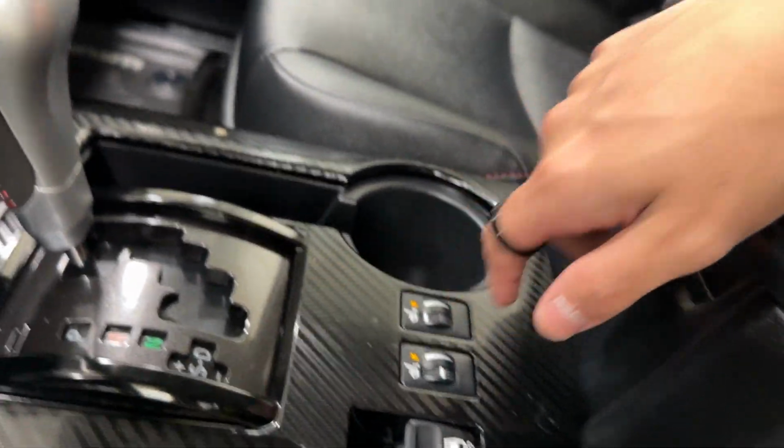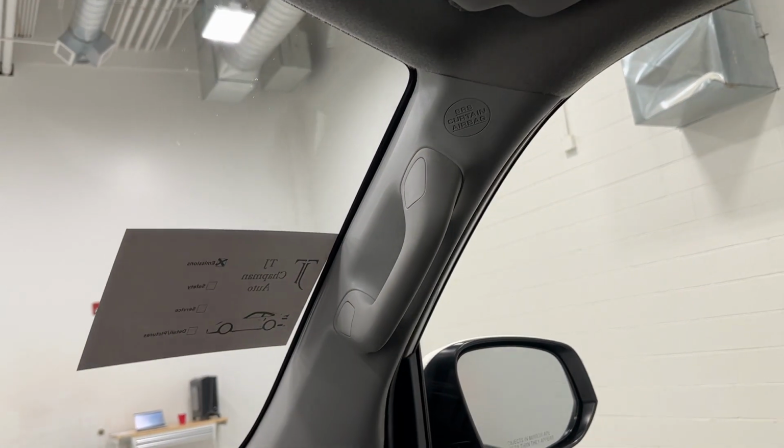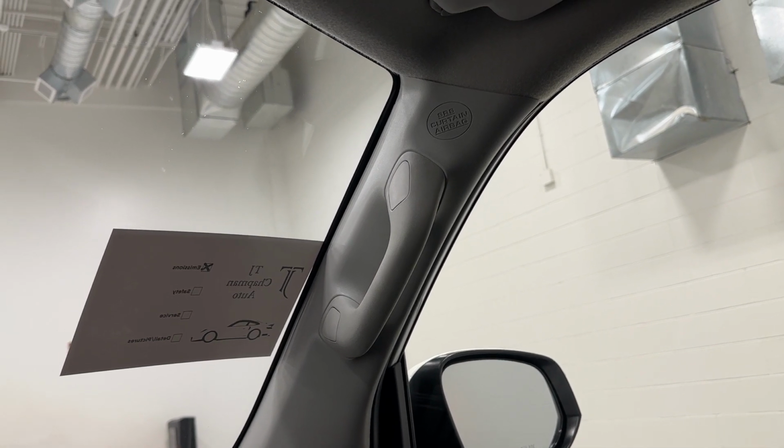Let's go ahead and turn this one all the way up. Carbon fiber trim here in the center. Here you'll find some extra storage with an extra 12-volt lighter adapter here in the center and a coin holder next to it. Now going on to the passenger side, you will see a little door handle to assist you in getting in and out of the vehicle.